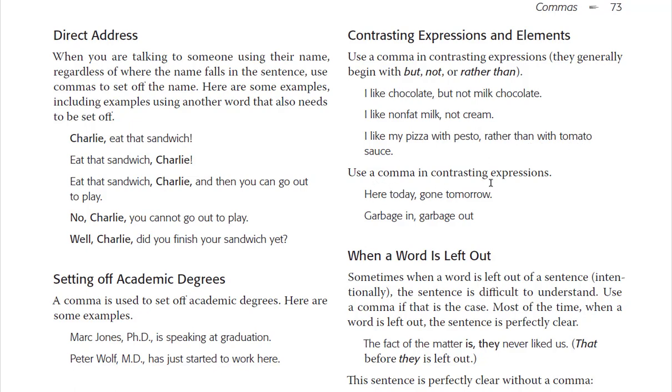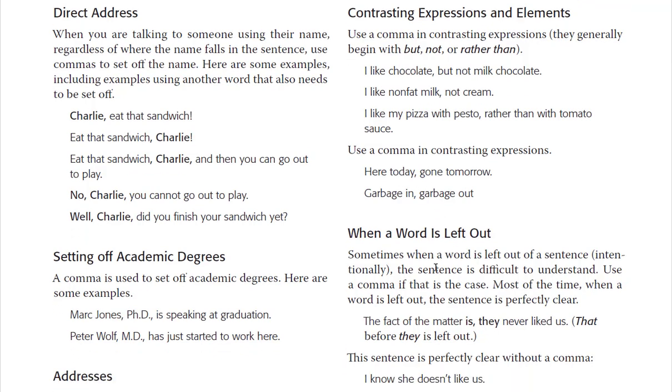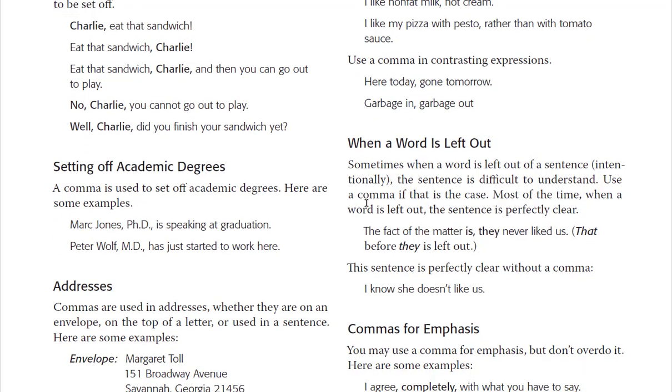Use a comma in contrasting expressions. Here today, gone tomorrow. Garbage in, garbage out. Sometimes when a word is left out of a sentence intentionally, the sentence is difficult to understand. Use a comma if that is the case. Most of the time when a word is left out, the sentence is still perfectly clear.